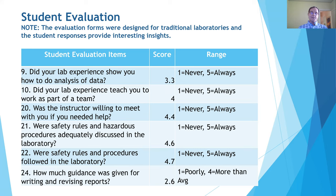And number 24, how much guidance was given for writing and revising reports? Well, let's ask students to revise their reports. I did grade their reports and put numerous comments in the progress reports. I attribute the low score basically to the fact that they didn't have a firm grasp of what a good progress report should be. So in general, the evaluations, I think, are very helpful for judging the project.